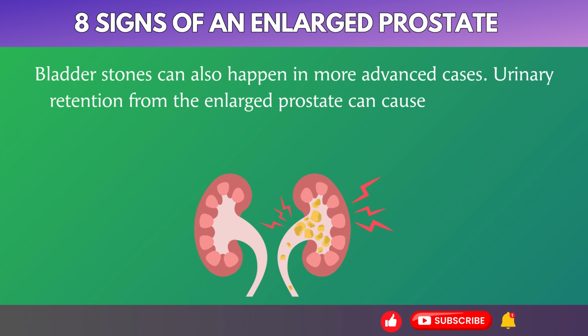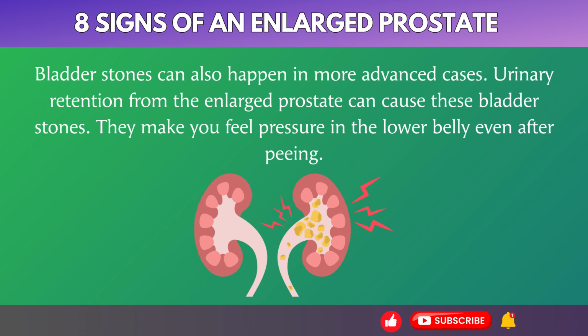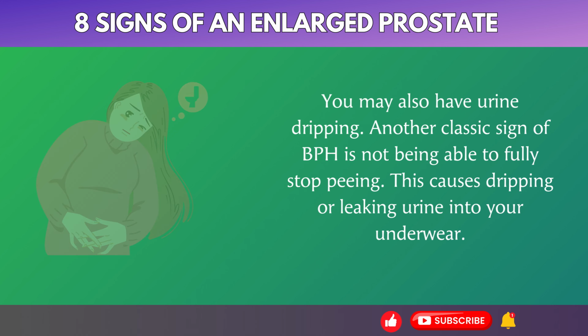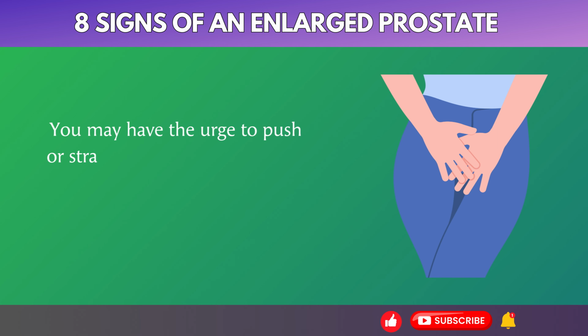Bladder stones can also happen in more advanced cases. Urinary retention from the enlarged prostate can cause these bladder stones. They make you feel pressure in the lower belly even after peeing. You may also have urine dripping. Another classic sign of BPH is not being able to fully stop peeing. This causes dripping or leaking urine into your underwear. You may have the urge to push or strain to get all the urine out.